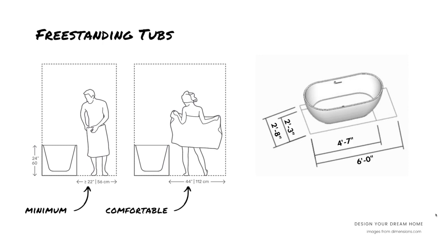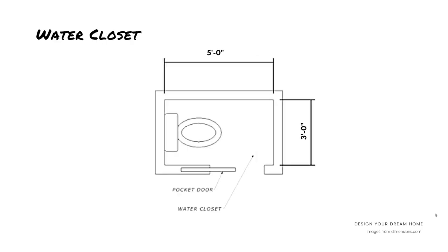Do not put a freestanding tub in just for the looks. It is way too expensive for that. I'm a bath person, so I don't understand people who put these beautiful baths in and then don't use them, but it happens.